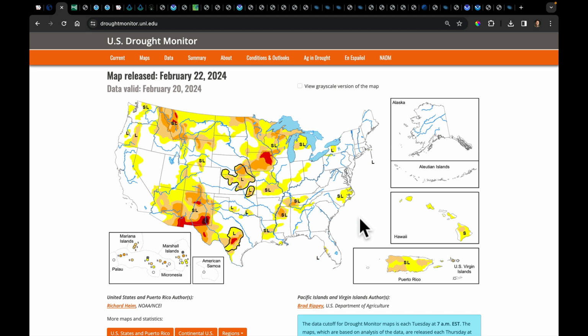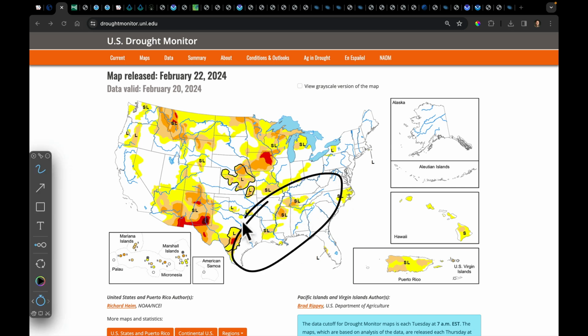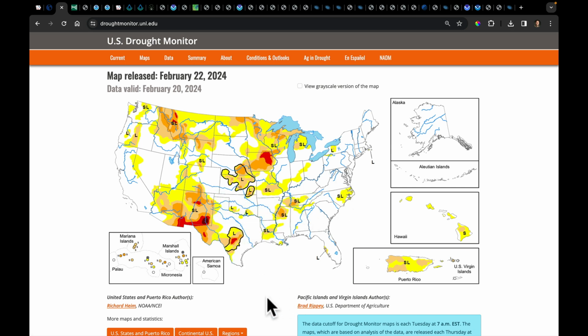Overall, compared to last fall, we have seen a pretty sizable drop in drought area, about 25% overall since last fall. And the biggest changes have been down here in parts of the lower Mississippi River Valley.